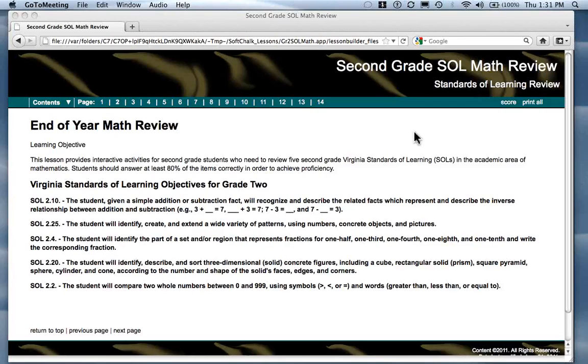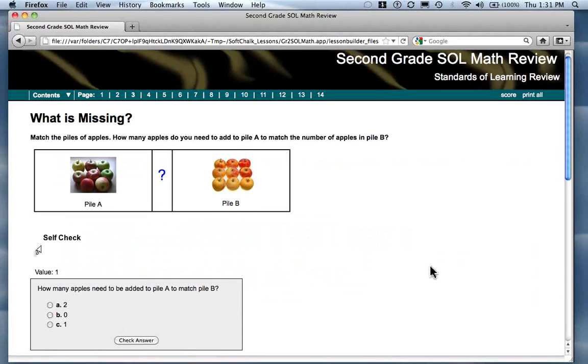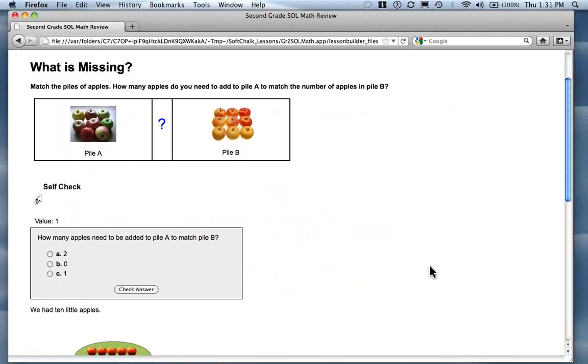So that's what I used Thinkfinity for initially. Okay, what is it in second grade these kids are supposed to know and be able to do by the end of second grade? So I'm going to go on to the next page. And this is where I began my lesson.